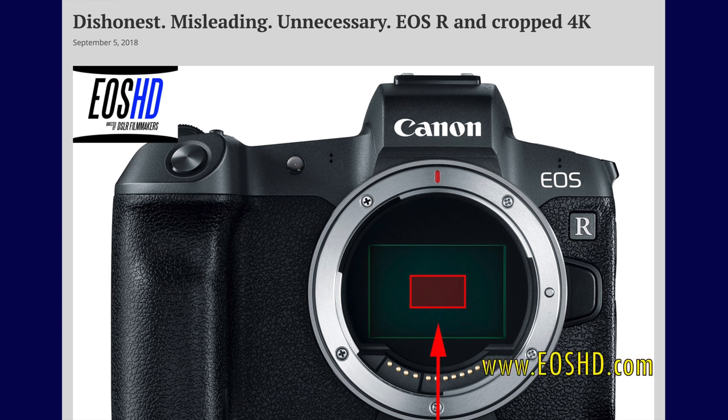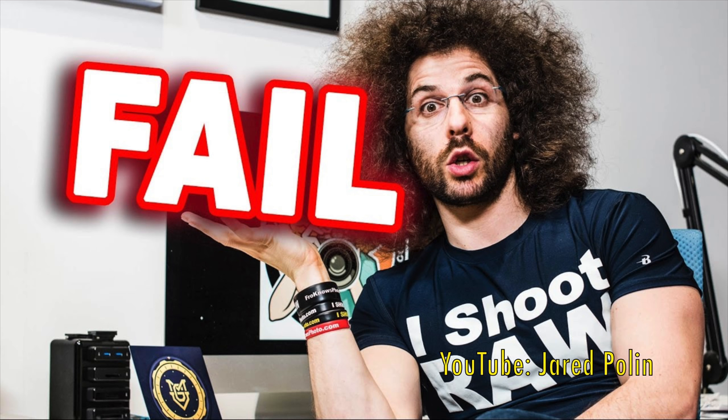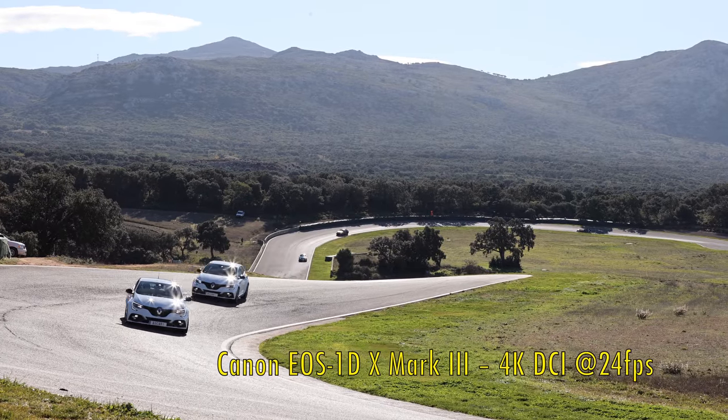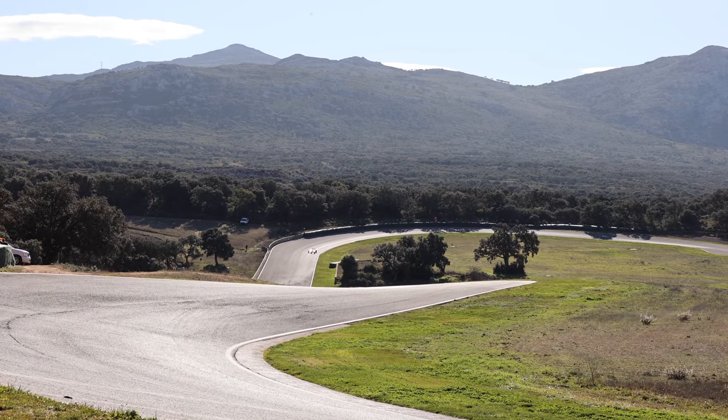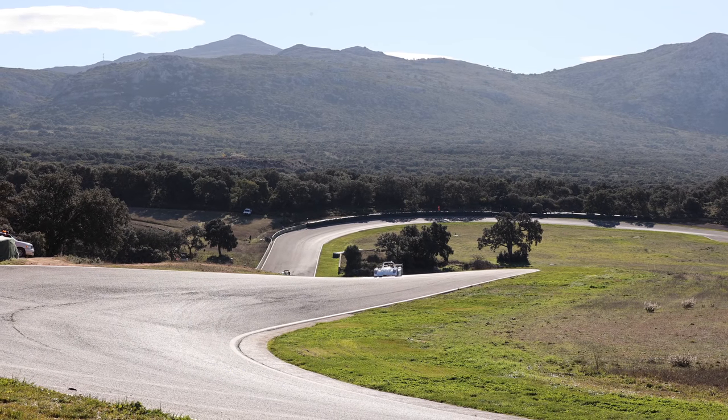Canon is definitely playing catch-up in the video sphere. The cropped 4K of the 5D Mark IV and the EOS R have obviously received a lot of barbs from the industry. Thankfully, the 1DX Mark III now offers full-width 4K video via 5.5K oversampling.